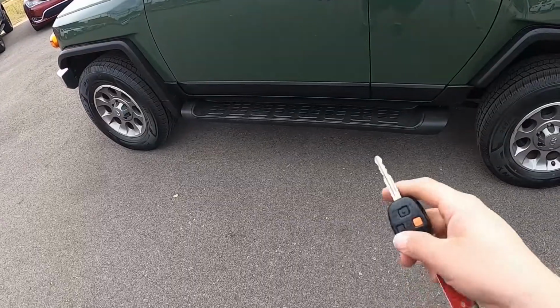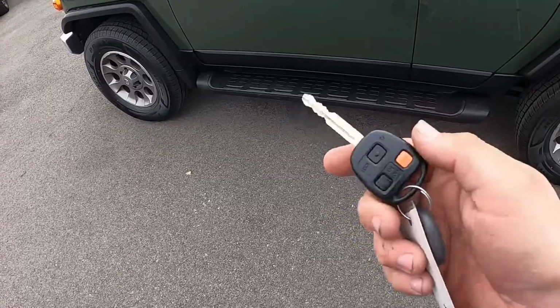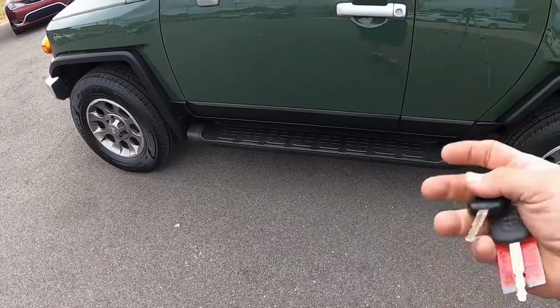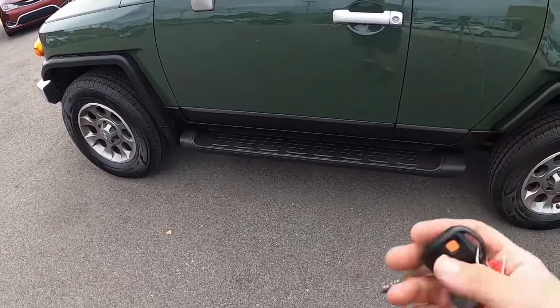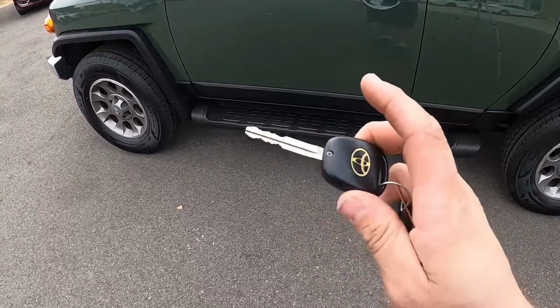All right, before we climb in the car, let's talk about the key as usual. This is actually a one-piece key and key fob. Of course, being 2013, there's a lot of vehicles that still aren't going to have the keyless go type of thing, where you just push a button inside to start or push a button on the door. You do still have to unlock the doors, but you've got your panic, lock, and unlock right here in the body of the key.